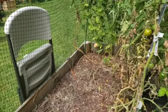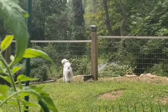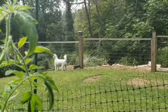So, sorry for the dog. Oh, look what's happening. There is a squirrel up on the wire, and Lulu is not happy about it. It's okay, Lou. Oh, you're so aggressive. Goodness. Oh my gosh. Such a good guard dog.